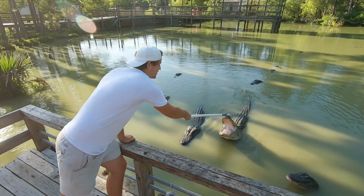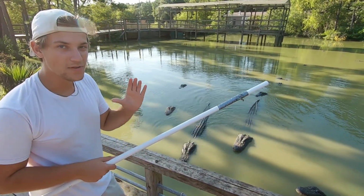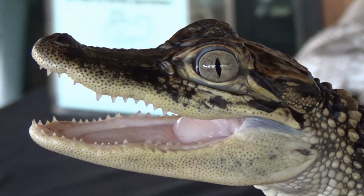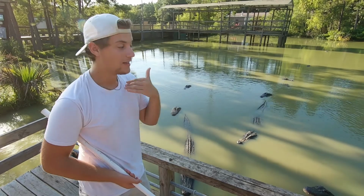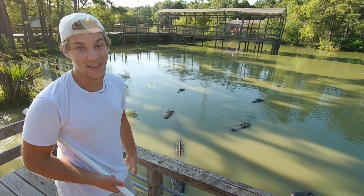So as you can see right there, you can see the open mouth of that alligator. And if you'll notice, when you look inside of an alligator's mouth, you actually can't see all the way down. When a person opens their mouth, you can see their throat, but an alligator, it's closed off. So there's a really common myth that an alligator can't bite you underwater. That's totally false. If I were to hop in here, it doesn't matter if they're on the surface or under the water, they are biting me.